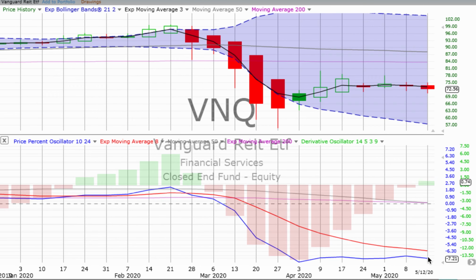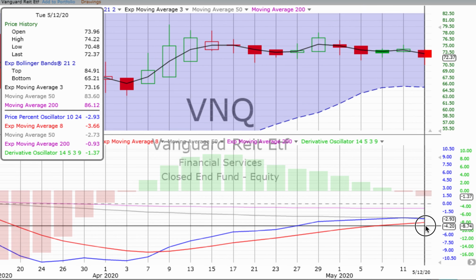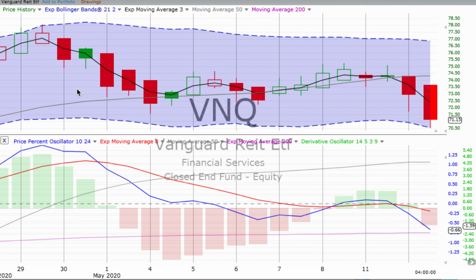Still negative on that weekly chart. Price percent oscillator heading down now. Derivative oscillator did go positive. 2-day chart, pay close attention. If you have a recross going back down, it might mean some shorting opportunities for a practice trade on real estate. Remember, it's currently in a confirmed down move on the weekly, so when that 2-day rotates back over, it can get you in there.